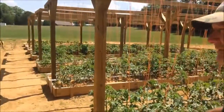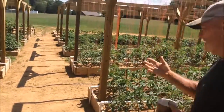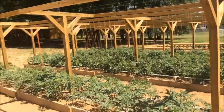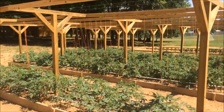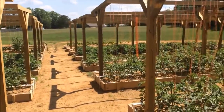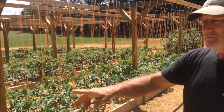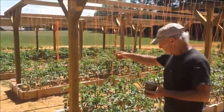Here's our main thing that we're planning to sell, the Big Boy and Super Beefsteak, Roma tomatoes, Rutgers tomatoes. In these 9 beds, there's 150 tomato plants per bed. We've lost probably maybe a dozen that just didn't want to play ball. But I have the piping to most of these beds, but we're at a stage now where we're having to prune them to one vine and get the twine, get them going up.